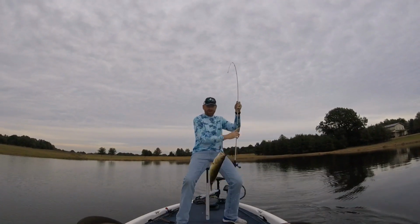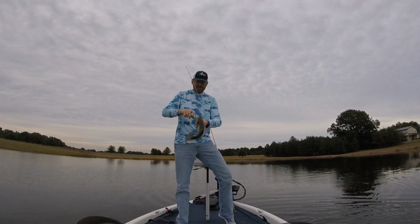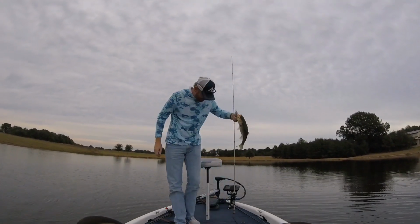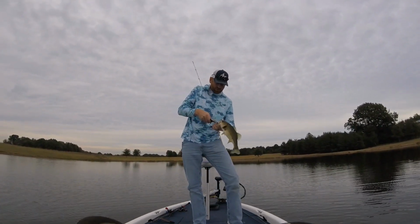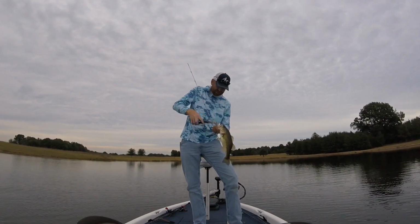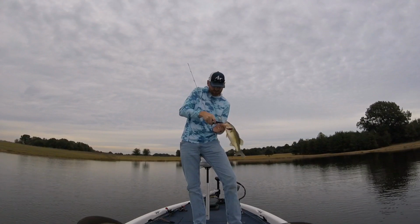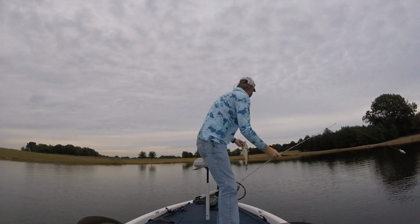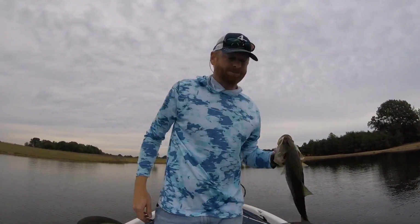That's a bigger fish than I've been catching. That's good stuff there. I just saw this fish hit a few minutes ago, right where I just cast, and I was just kind of easing my way towards that big school of shiners. I'm hoping I could get to them before they disappear. But nonetheless, I'm catching some fish.